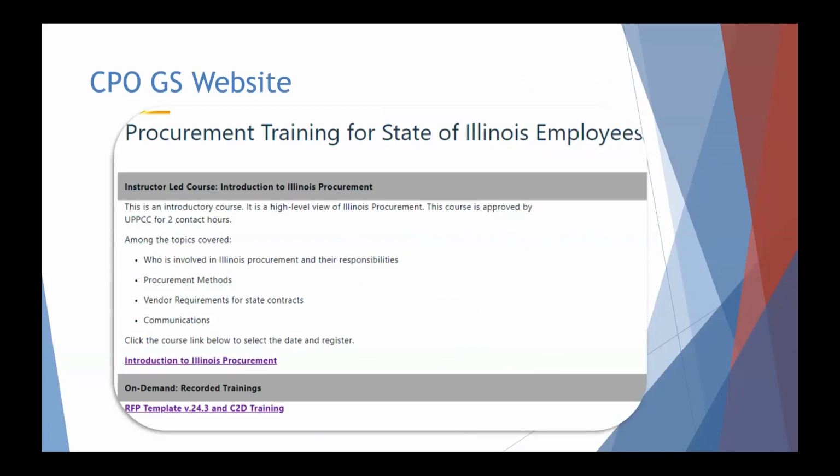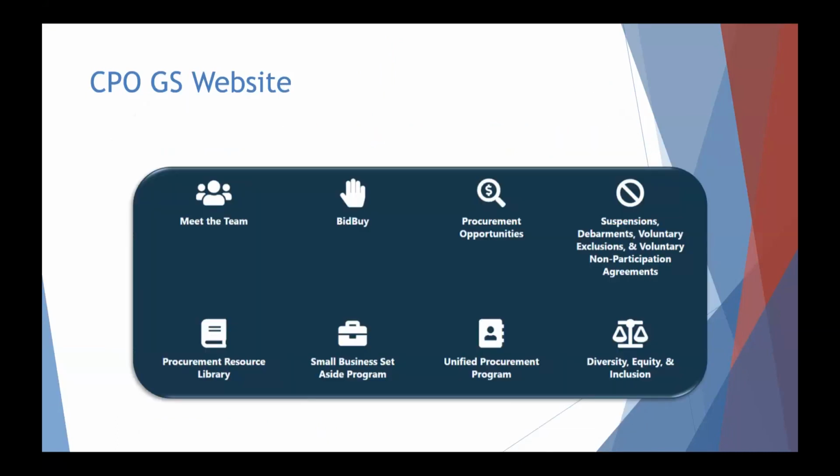In the Training Center, we also have our procurement training. We currently offer one instructor-led course called Introduction to Illinois Procurement. Our next course is on June 5th, and registration is required. Additionally, we have an on-demand RFP template and commitment to diversity training that you can refer to anytime.